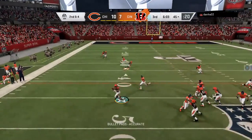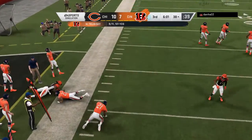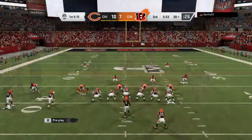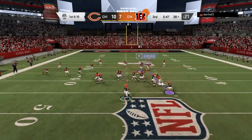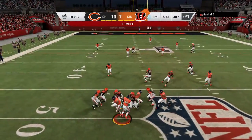Now Trubisky. He gets this one to Johnson, and he'll go out of bounds after taking it a little further down inside the 40. His 2nd catch of the Super Bowl, and it's good enough for a first down. So here's a 1st and 10 at the 38. Throwing once more, it's Trubisky. Now Trubisky lost the football.